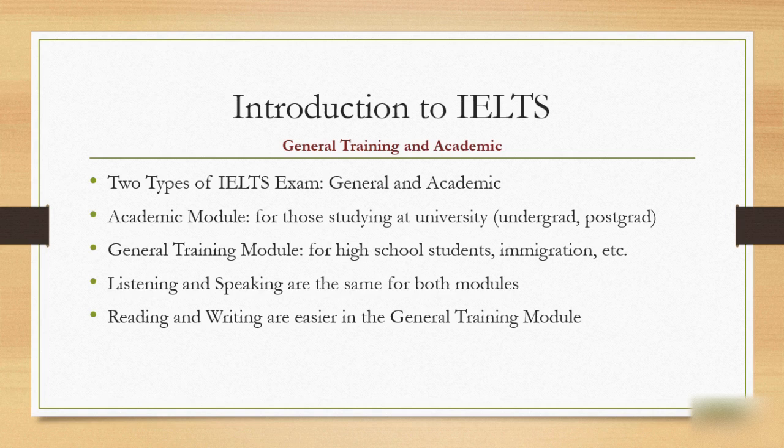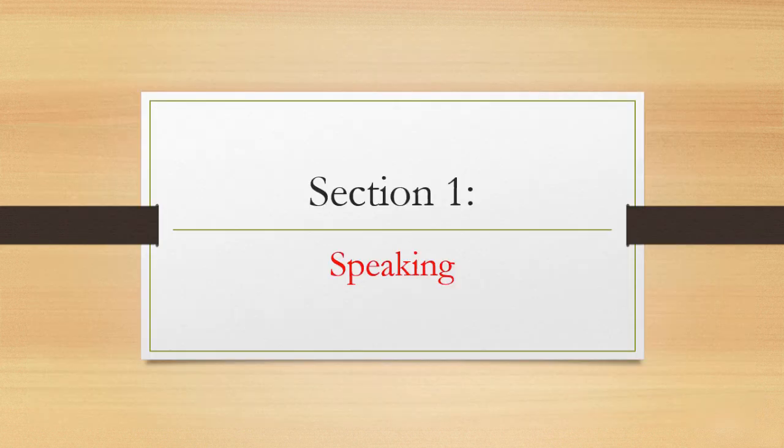What are the differences? Well, the listening and the speaking are the exact same, whether you're taking the general or the academic. Now, the reading and writing are a little bit different. They're somewhat easier in the general training module, as you will see. So we're going to look at these 4 subtests, and not in great detail, but I'm just going to introduce you so that you know what they look like.